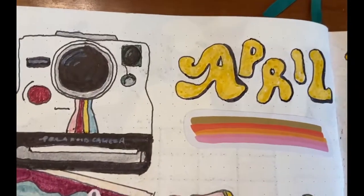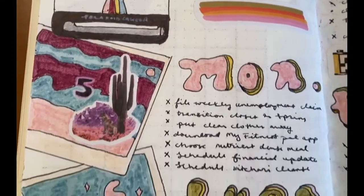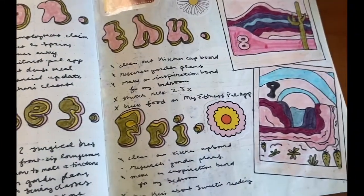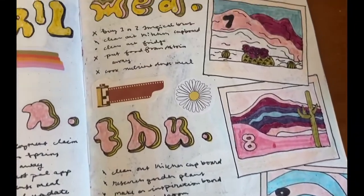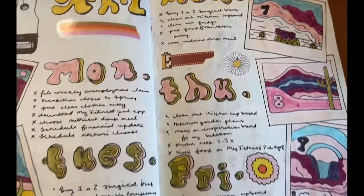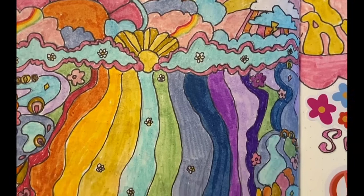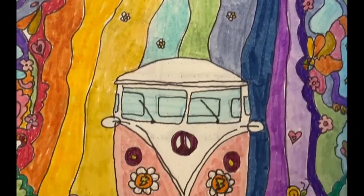For this page, you'll see below, there's a link to a whole bunch of drawings of these California desert-like images that I pretty much literally copied and used as my daily headers. And here is what I drew for the weekend.